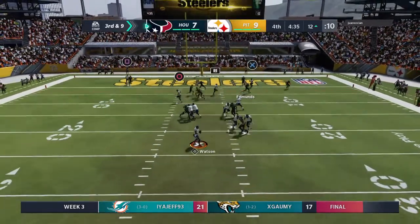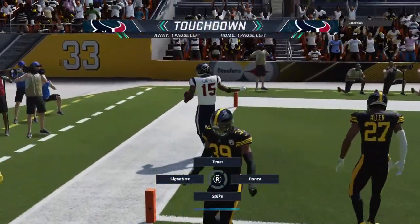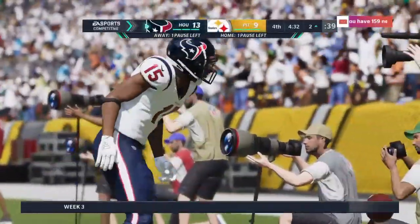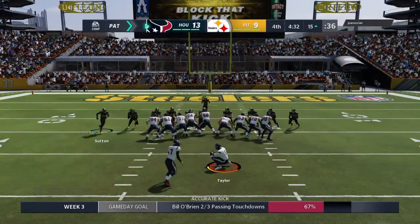From the gun, here's Watson. That's going to be caught at the 10-yard line. And he's in. Touchdown, Houston. Touchdown, Houston. Chris Conley, his 2nd touchdown on the season. And the Texans have retaken the lead.